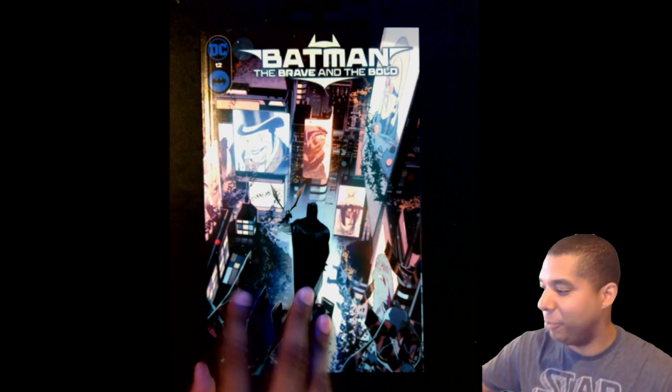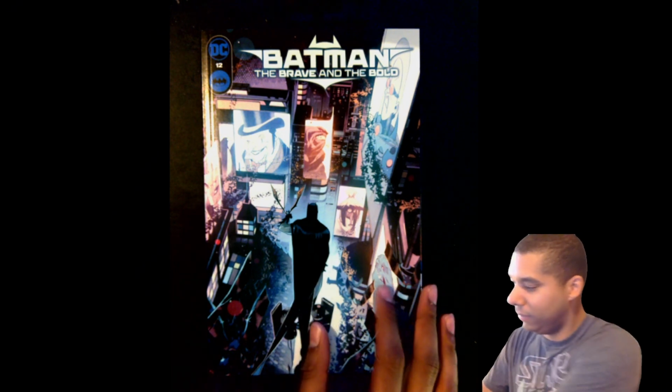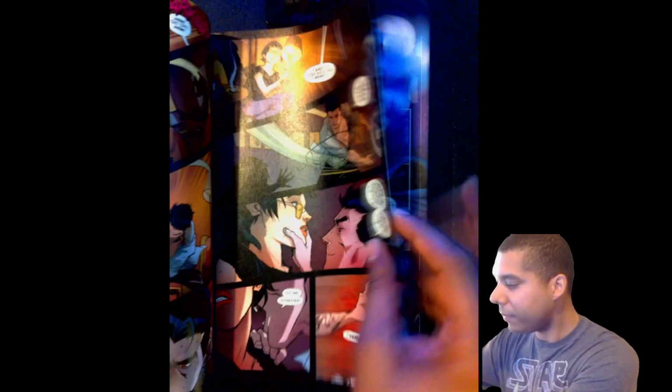Because you can imagine if you're reading like a double issue and I read through 10, it's like, man, that takes up 20% of the books. I'm just reading this once. I'd like them all to be at least good. And Brave and the Bold is definitely picking back up, which is good. I like to see that.